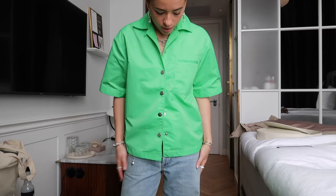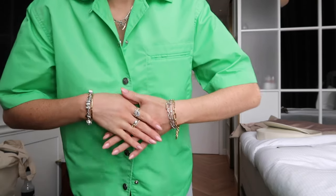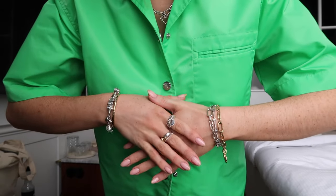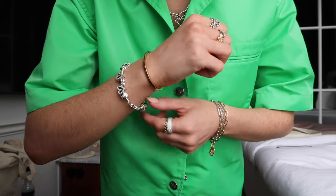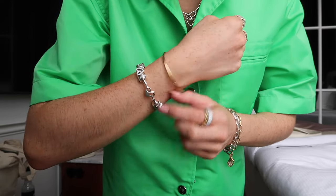I've got my Nike P6000s on, and then for jewelry we've got mostly Pandora, as today is a Pandora day. So I've got this bracelet with all these heart charms on, which I absolutely love, and then I popped together these little earrings. I love customizing my Pandora bits, so popped on the Pandora earrings.